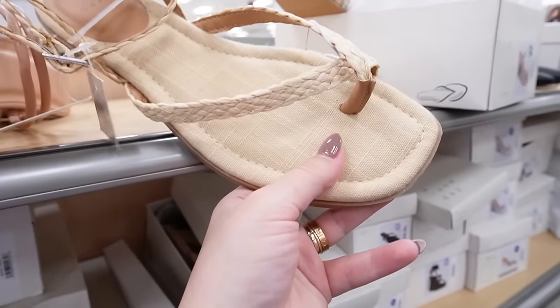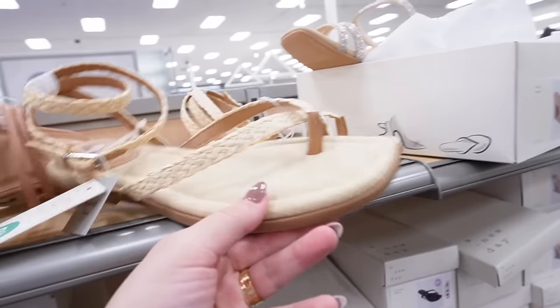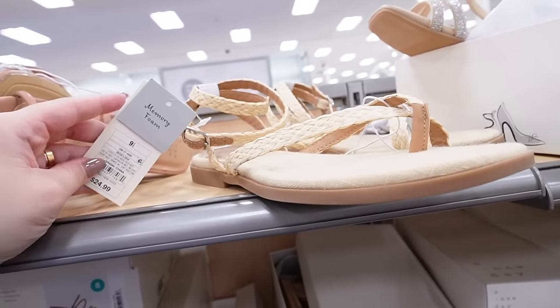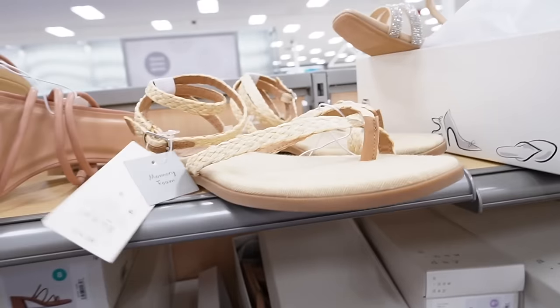These have a linen footbed, and then they have these really fun ankle straps, and a kind of crossover thong style in the front. These are the Louisa sandal in beige, and these are $24.99.